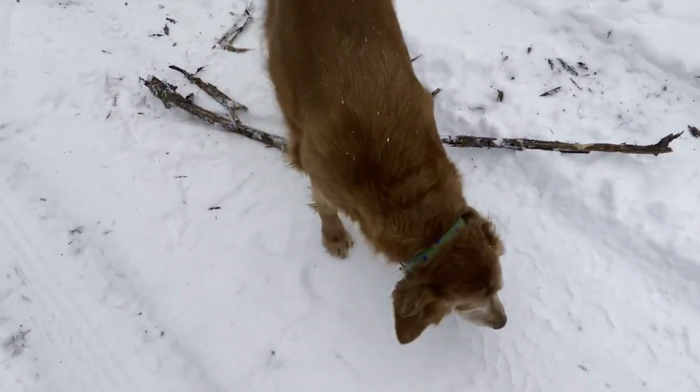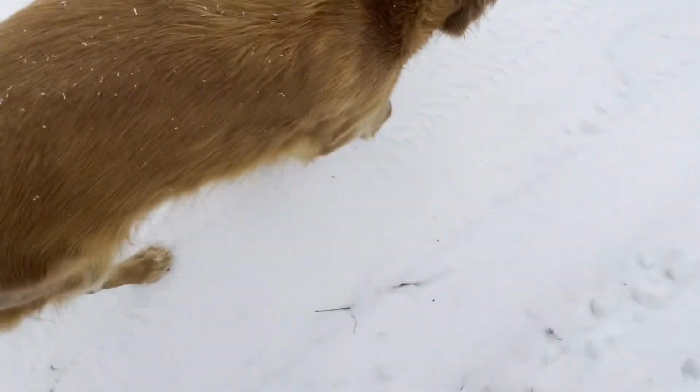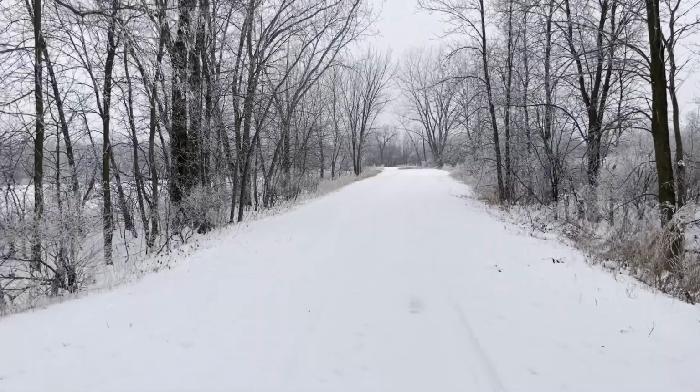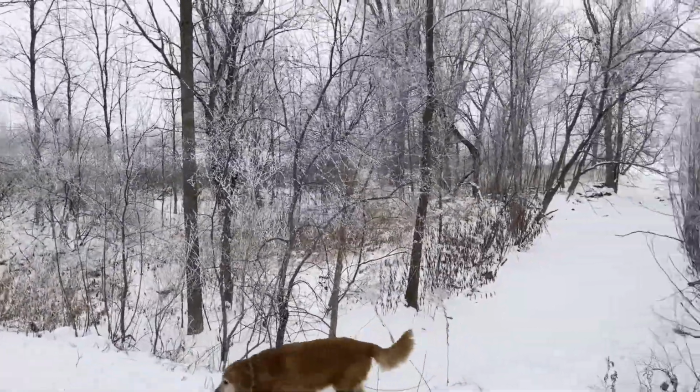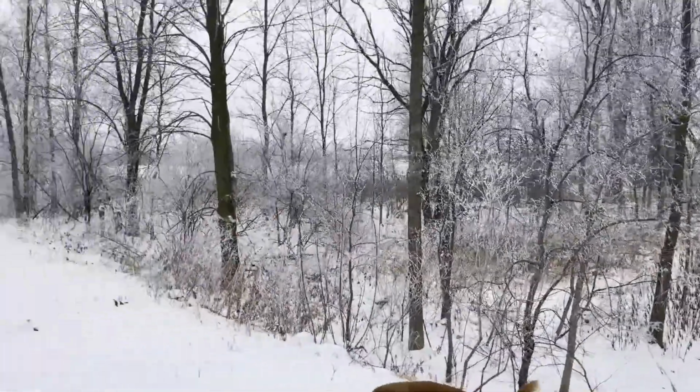Sunny here has found a stick that's been keeping her. Hi, Sunny. So we've rounded the turn. We are now going west. There's the creek extending to the north.